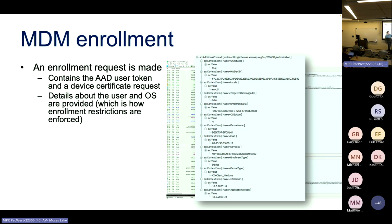So at enrollment time, as part of this enrollment request, it would reject it saying, nope, you don't have the sufficient OS version. But other than that, all you could do is maybe whitelisting of MAC addresses. Maybe you could restrict it to, I only want EN-US languages. So there are limitations to what you can restrict overall, but that's where those enrollment restrictions come from.